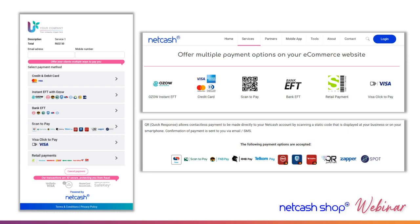It's 2021. If you're not paying with credit card, instant EFT, or scan to pay, then you're behind the times. And then, of course, all of our payment options available. And then for the QR code, we've got our unique QR code, and you can use any of the banking apps or the QR code apps to scan the one QR code to make your payment. You don't need to have a unique QR code for each app and each platform.